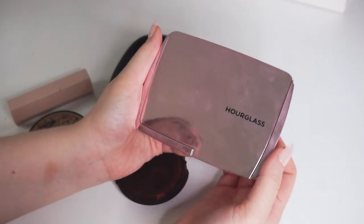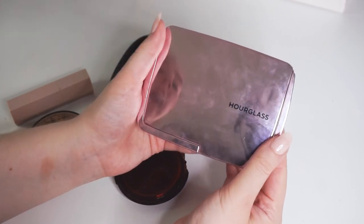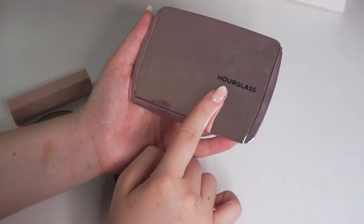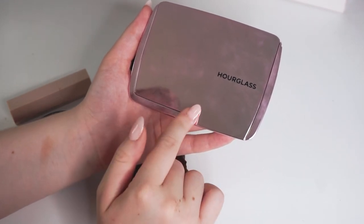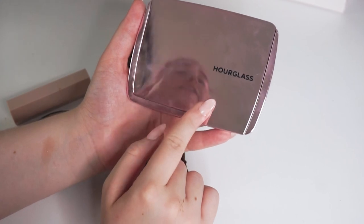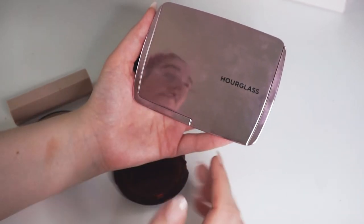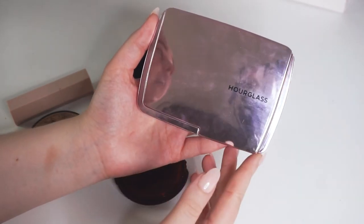I love this palette. It's a little bit gross and dirty, but I've had it for maybe two years now. I want to say it's been two years. And I really love it, and I've used it quite sparingly, but I want to start actually using products I like instead of hoarding them like Smaug in Lord of the Rings.